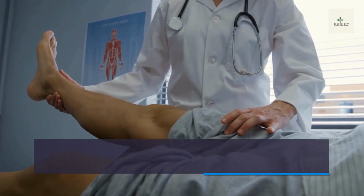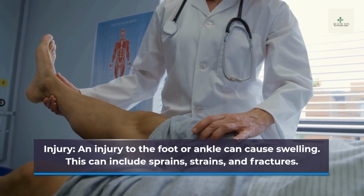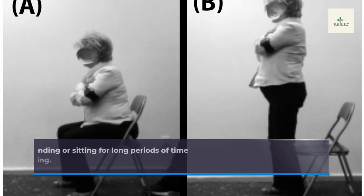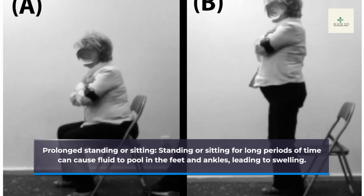Injury. An injury to the foot or ankle can cause swelling. This can include sprains, strains, and fractures. Prolonged standing or sitting. Standing or sitting for long periods of time can cause fluid to pool in the feet and ankles, leading to swelling.